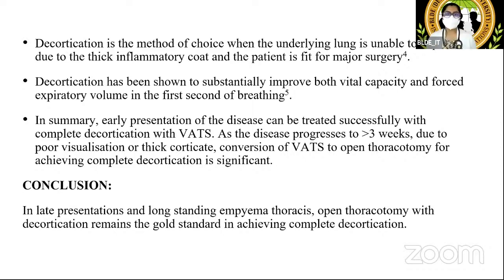In summary, early presentation of disease can be successfully treated with VATS decortication, but as the disease progresses to more than 3 weeks, with poor visualization and thick cortex, conversion of VATS to open thoracotomy for achieving complete decortication is significant. In conclusion, in late presentation and long-standing empyema thoracis, open thoracotomy still remains the gold standard in achieving complete decortication.